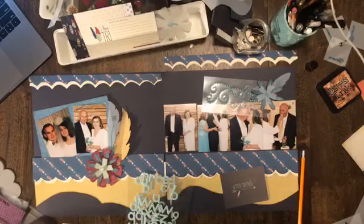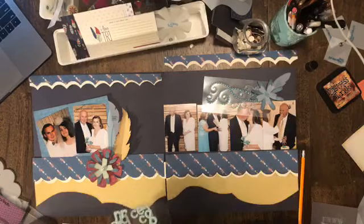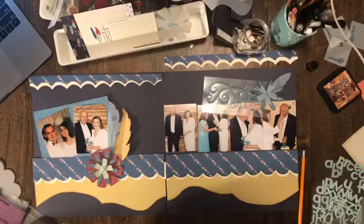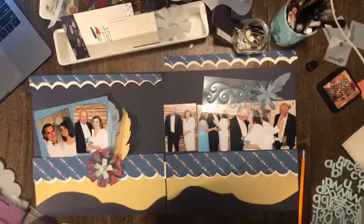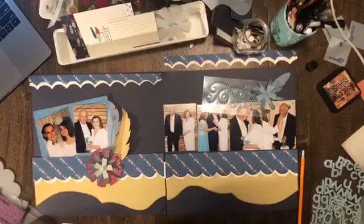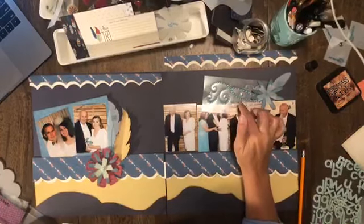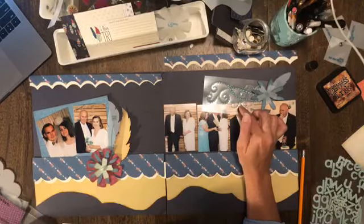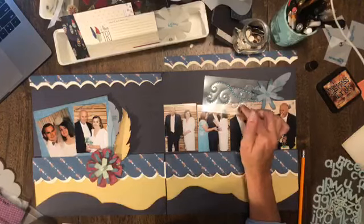Oh, that might have changed my thought on the scallops at the top. What do you guys think? Too much with scallops, too many competing pieces. I know, I have to choose one or the other. Can you try relocating the small feather, perhaps to a different side of the flower? If I didn't do this, I could. Can't you put that on the bottom?